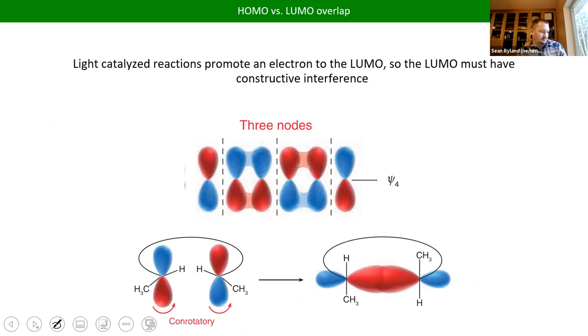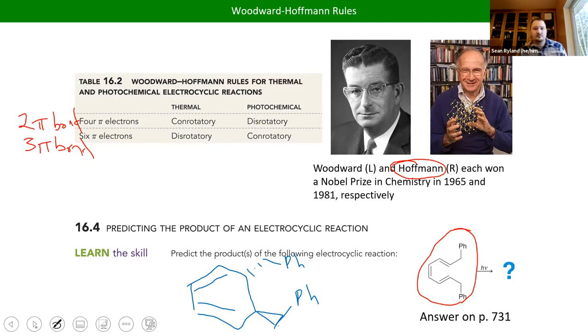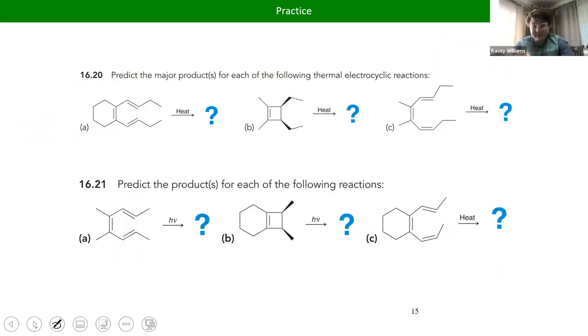Casey? Yeah, Sean, as this might be reaching a little bit, but what would it look like mechanistically to create that ring?